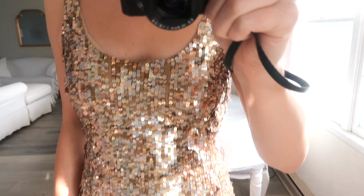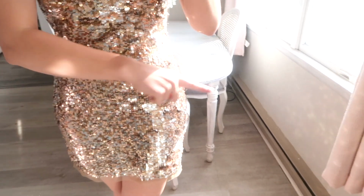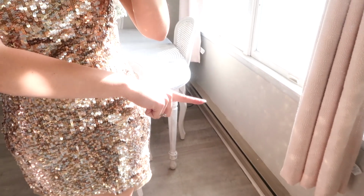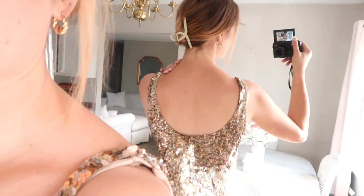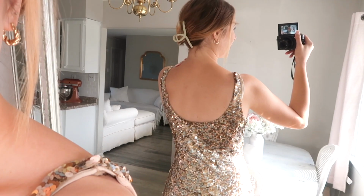I'm really, really excited about this. Look at the sequins. Look at the corner. They're all reflecting. Oh my goodness. I also love that you have this little scoop in the back too. I feel like it's very romantic. I think this is it for New Year's Eve.